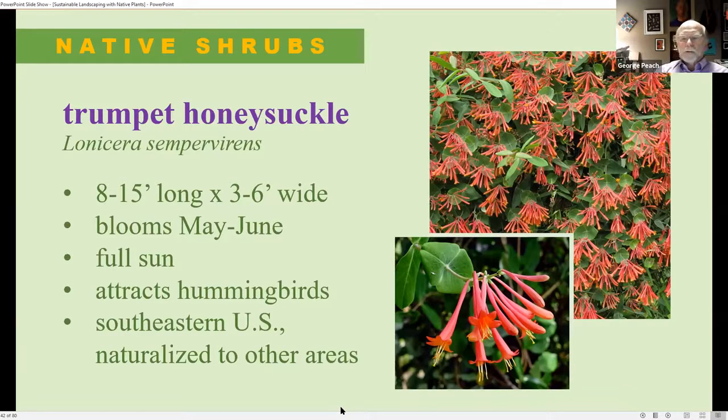Hummingbirds love this plant because of the tubular flowers. They'll be all over this in bloom in the summer. The bloom time here is mid to late June, but I've seen them bloom much later into the summer. This originally comes from the southeastern U.S., but as you can see here, it's been pretty widely introduced, and therefore it has become naturalized in many other areas of the eastern United States.